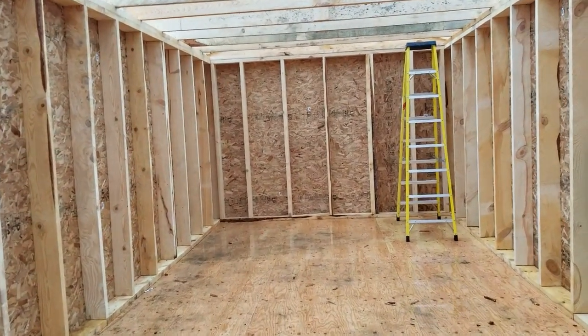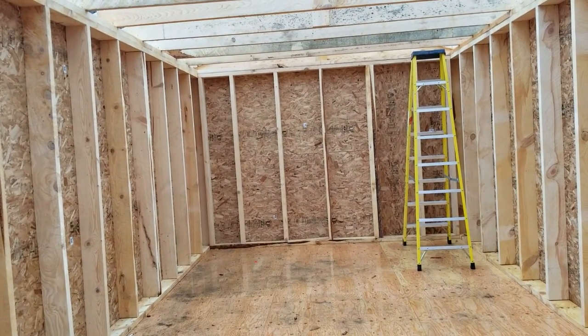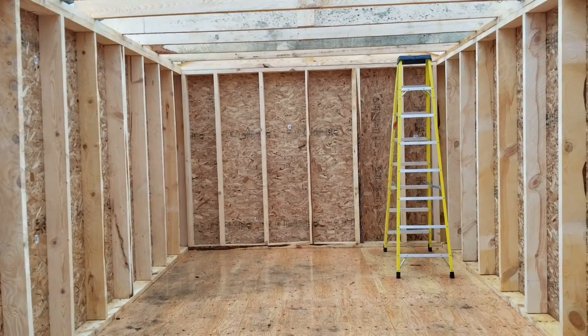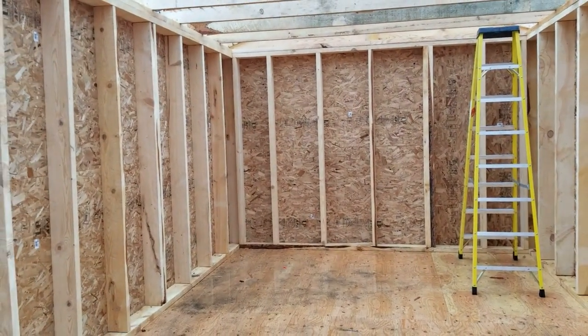We were working so hard this weekend that we actually forgot to frame in a back door here. And we noticed that we missed that as the wall went up. We were just so tired and it was getting really late. So we're gonna be framing in a door here and knocking some of these studs out, but really easy fix.